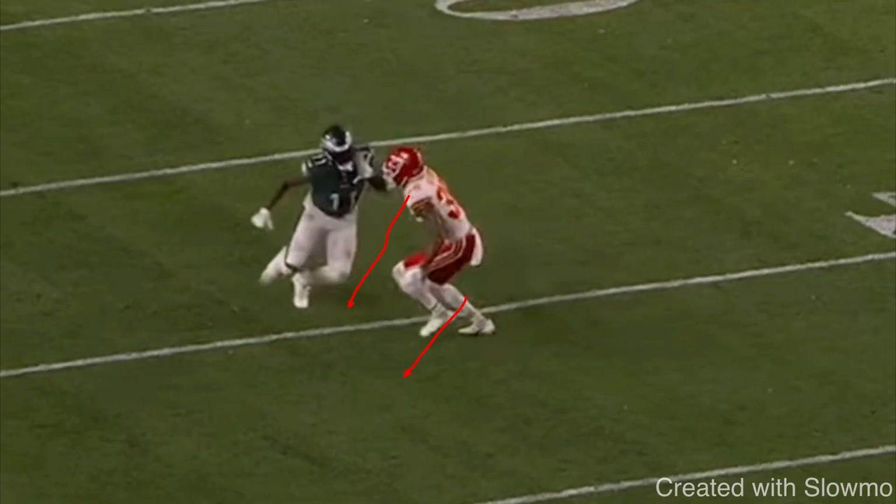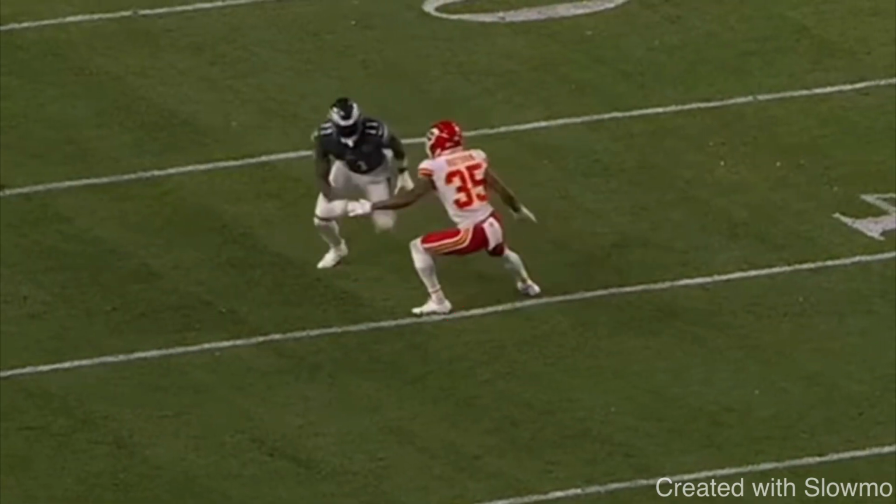Now, this is where you have to use your size to your advantage. You cannot be a big wide receiver and be soft and have some success. You can't be afraid to throw a guy by. You can't be afraid to swat his hands. You can't be afraid to hand fight off the line, because that's our game. You're that size. You have to use that to your advantage.